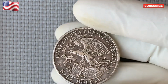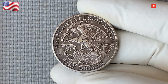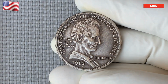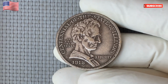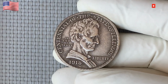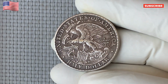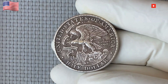So, what is this incredible coin worth? Well, if you're fortunate enough to own one of these rare misstruck 1918 Kennedy half-dollars in good condition, you could be sitting on a small fortune. Due to their extreme rarity and the fact that only a handful of these coins were ever produced, they can fetch a truly jaw-dropping price on the market. The value of a 1918 Kennedy half-dollar in top-tier condition can reach an astounding $130,000.